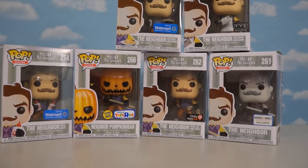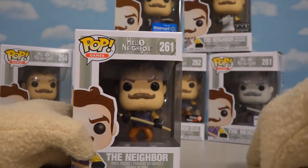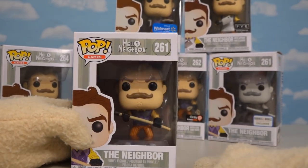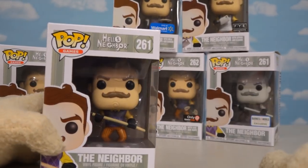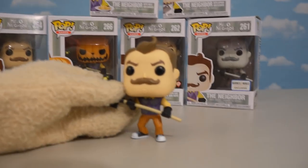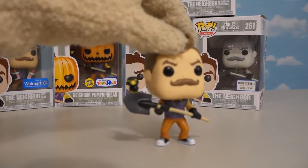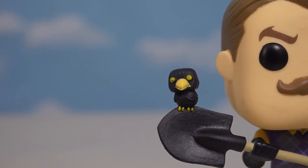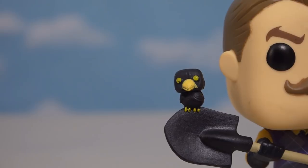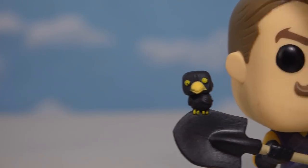All right, well, despite there being a billion exclusives, the first one we're going to check out is not an exclusive. Yep, he's the regular neighbor, which is number 261. All right, so let's get this guy out of here and see what he looks like. And then we have the super cool neighbor pop figure who is holding a shovel. Oh, super cool. And of course, on top of that shovel there, we have the iconic crow that's also in pop form. Oh, I just love that.